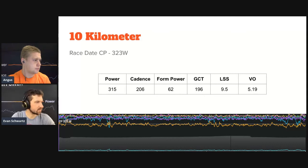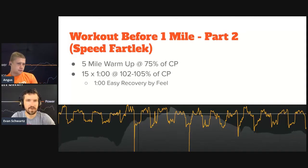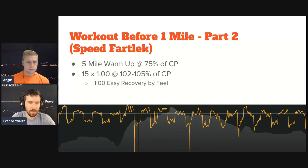Any other comments from your side, Gus? Looks good. Cool. So this athlete did a follow-up 1 mile. This is a workout targeting specifically that mile. The athlete did a 5 mile easy warm-up at 75% of critical power, then did 15 times 1 minute at 102 to 105% of critical power.